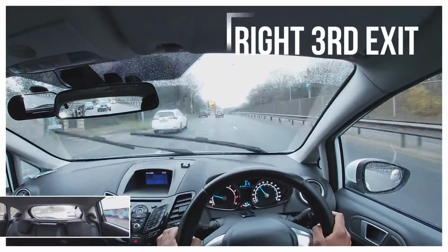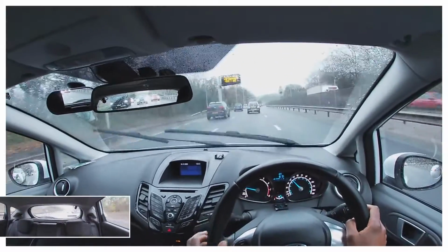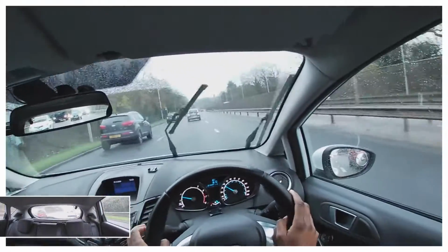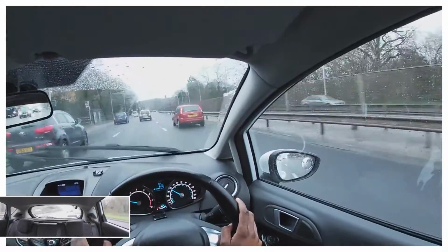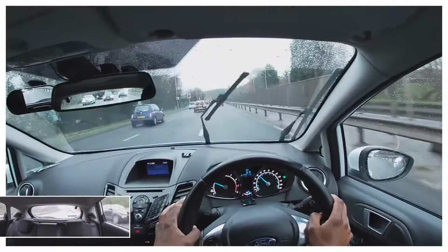On the next roundabout, I'm going to turn right, third exit. So I know I need to be turning. If I'm turning right, I need to be in the right lane. I can see there's cars in the lane already, so I'm just going to check my mirrors and signal right so I can let everyone know that I want to change lanes. Checking that side, nice space there.